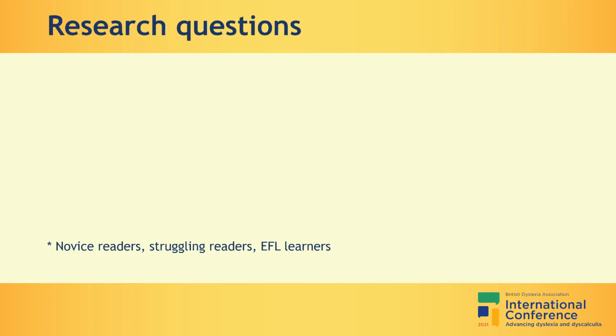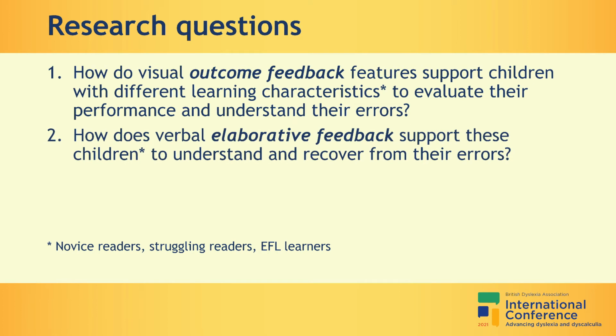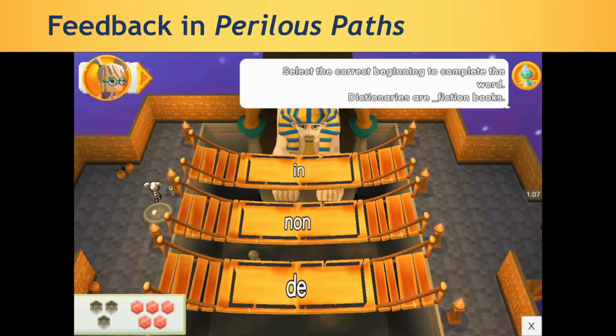So our research questions are, how do visual outcome feedback features support children with different learning characteristics to evaluate their performance and understand their errors? And secondly, how does verbal elaborative feedback support these children to understand and recover from their errors?